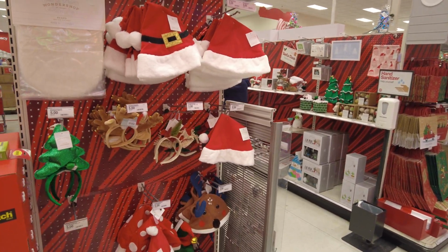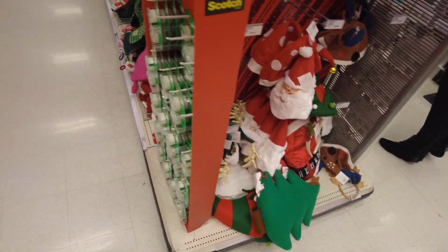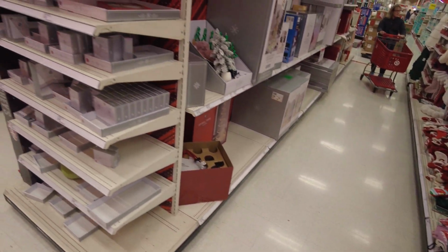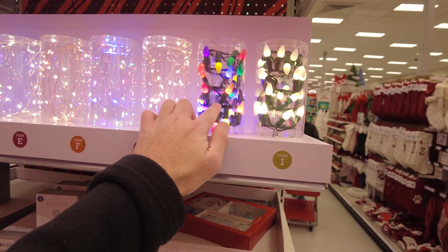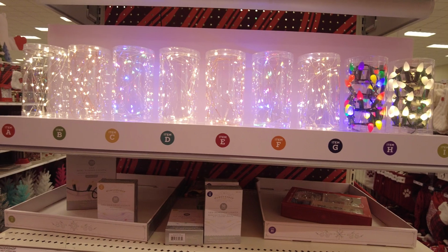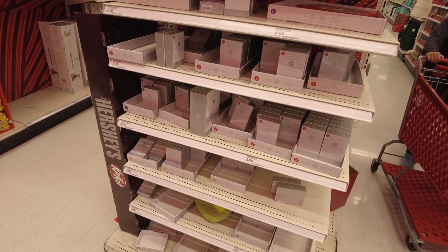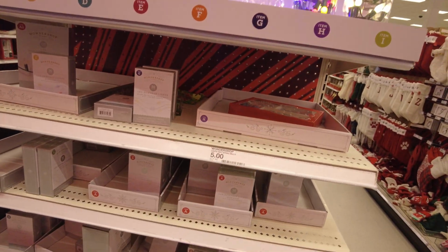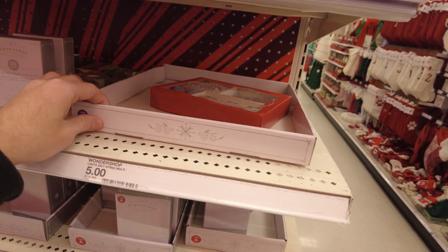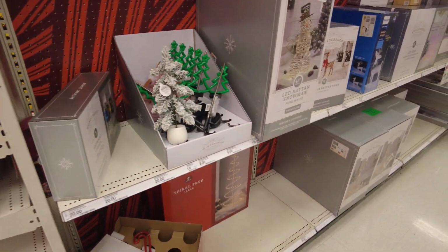You've got some of your pet costumes here. Showing off some of the style lights. These lights look nice to me. Bigger ones. So it's good that before you buy them you can get a peek, and it tells you what item H, for example, is, which is the one that's sold out. I mean, there could be some further down.